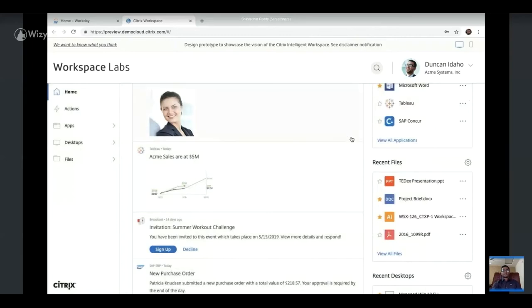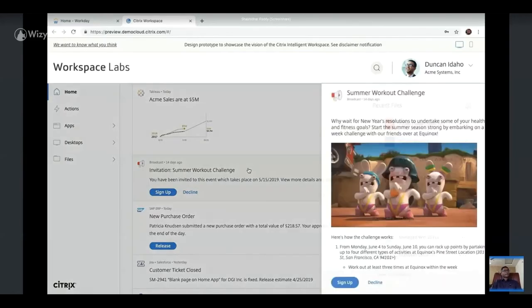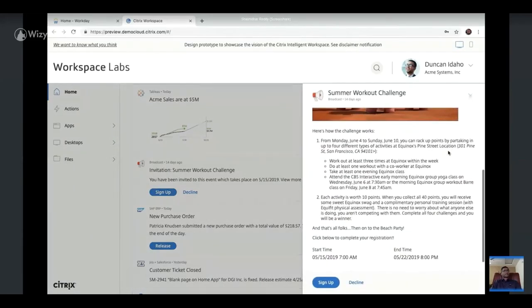Other information that sometimes gets lost in the fray or the wealth of emails that we receive would be something like the invitation to the Summer Workout Challenge. Well, now that'll show up directly in the feed. Once again, I click on the tile, can get all the details, and I can sign up directly from the Citrix Workspace.